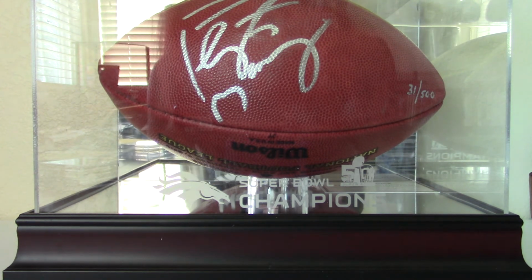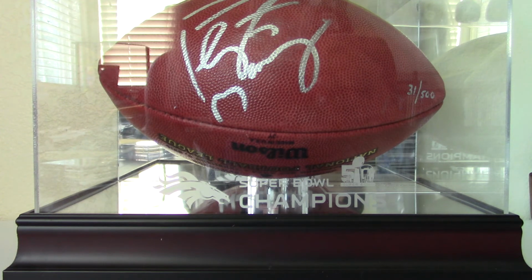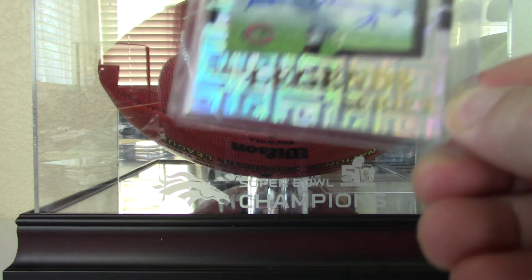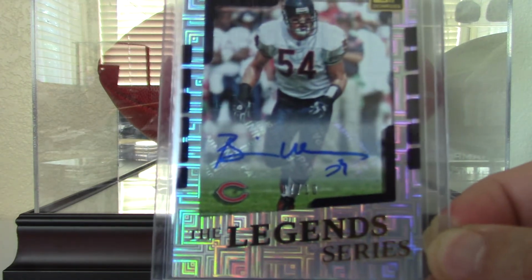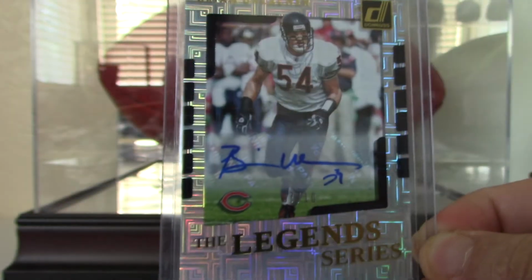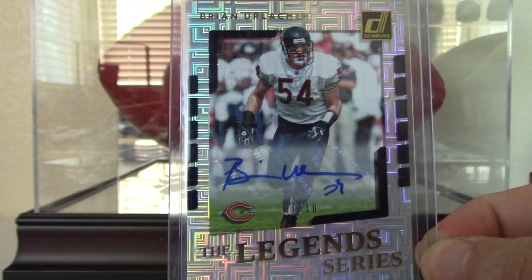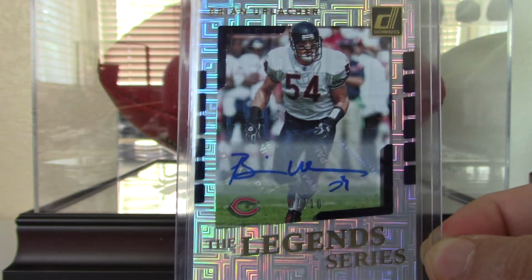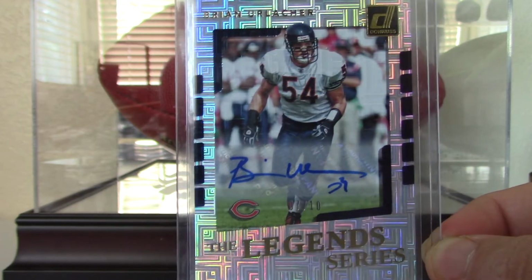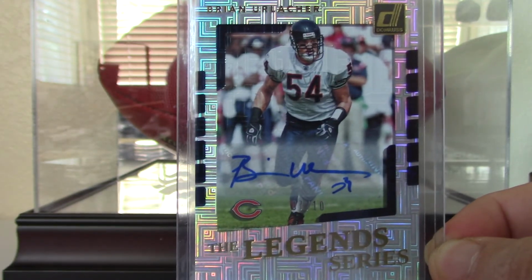I love it. Speaking of the Legend Series and Donruss, although this is a very cool design, I'm still privy to 2016 just a little bit, but this is still gorgeous beyond belief. That's Brian Urlacher, the Legend Series, and that number is 7 of 10. And just pretty. I'm reminded why sparkly things and shiny bits are great. And here's a prime example of that.